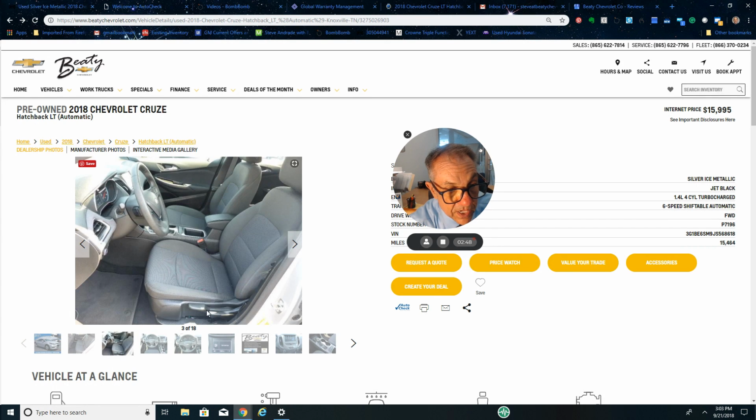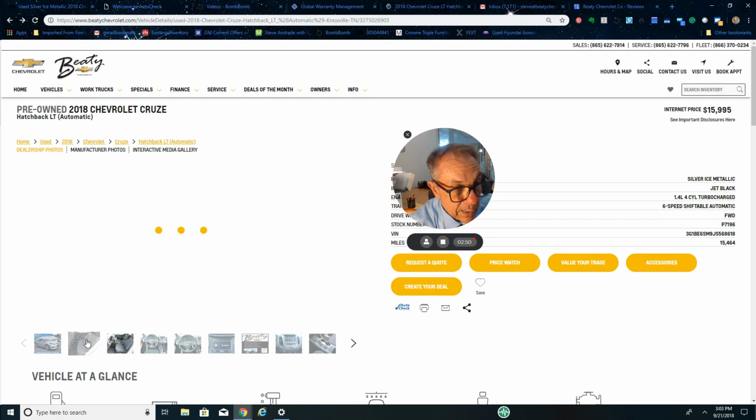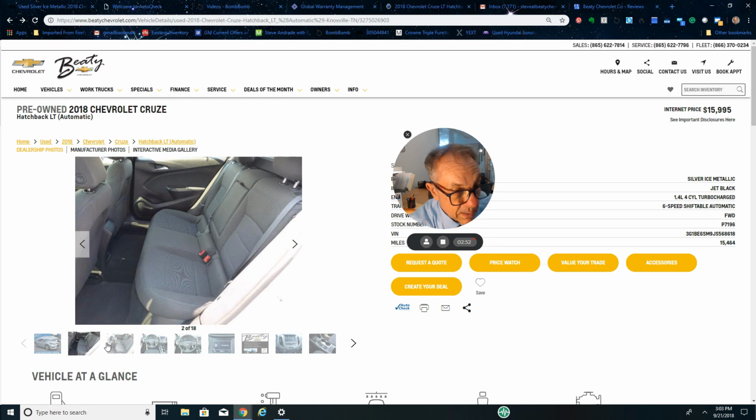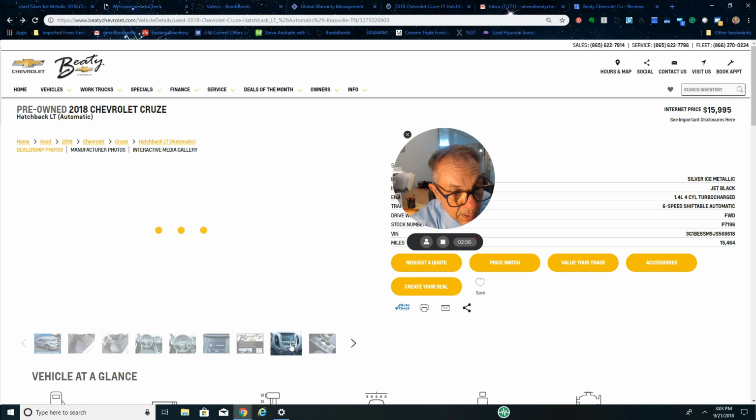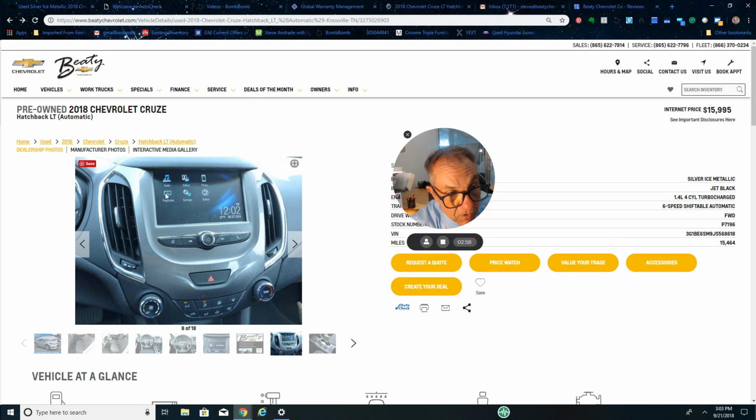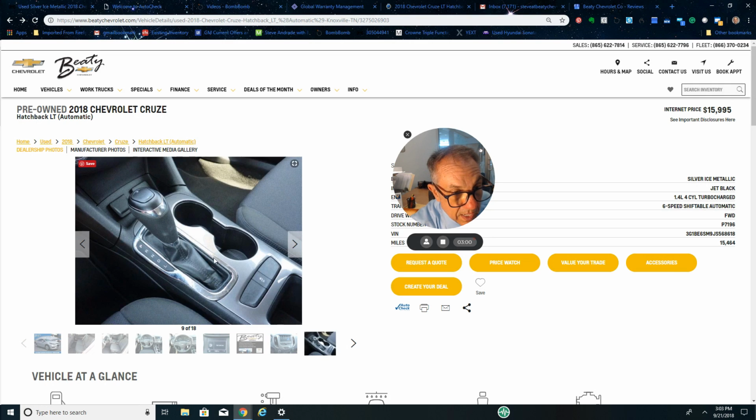Front seats in great shape. I think that may be manual seats. Back seats look like nobody's even been in there. There's your fuel gauge. Close up of your Android Auto. That's the projection screen. And this automatic, it's a 6-speed automatic. You can actually shift down to L and then plus and minus. You can shift gears on your own. So if it's snowing outside, you can control that.